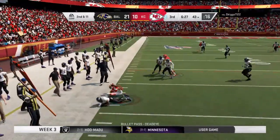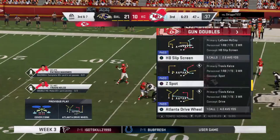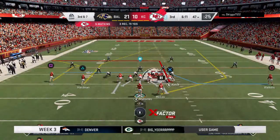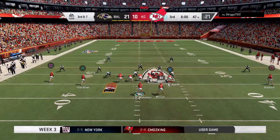Here a throw taken in by Watkins. Four yards on the completion, and it sets up a third down. When you see zone defense and you know you've got a drag route on as your primary call, you've got to be really careful as a passer about how far you let your guy go because he might wander into some tough coverage.